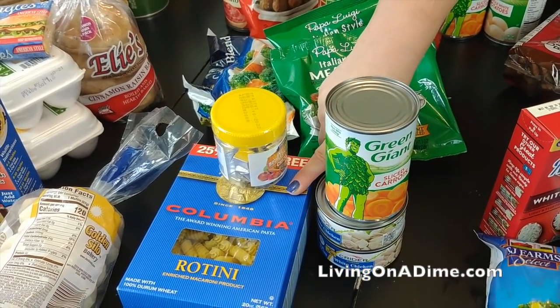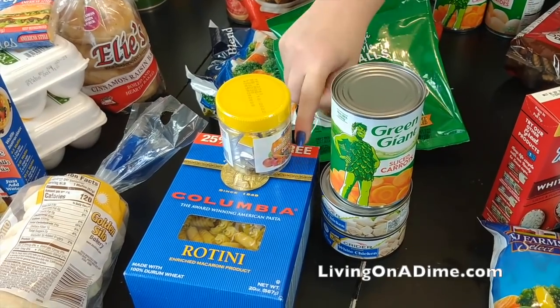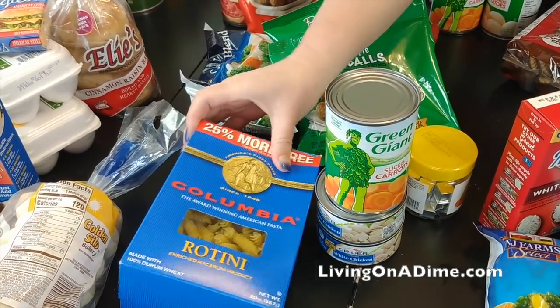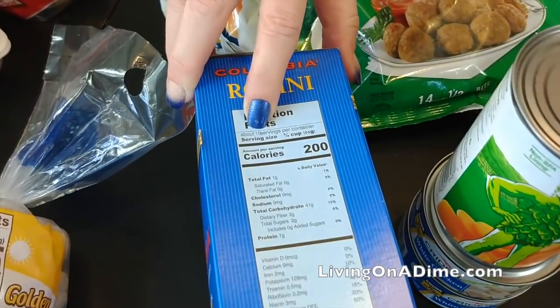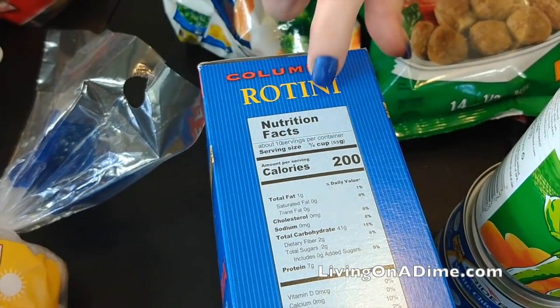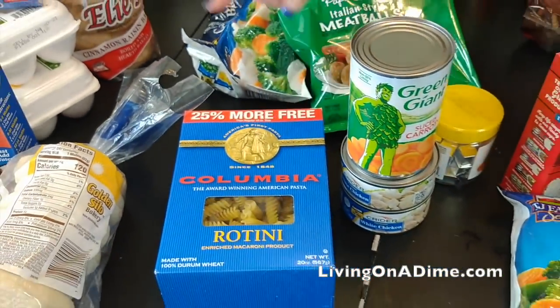And some noodles, which I'll also save some and use for the next week. This has, is that 10 servings? Right there. So you can get 2 meals out of the chicken noodle soup.